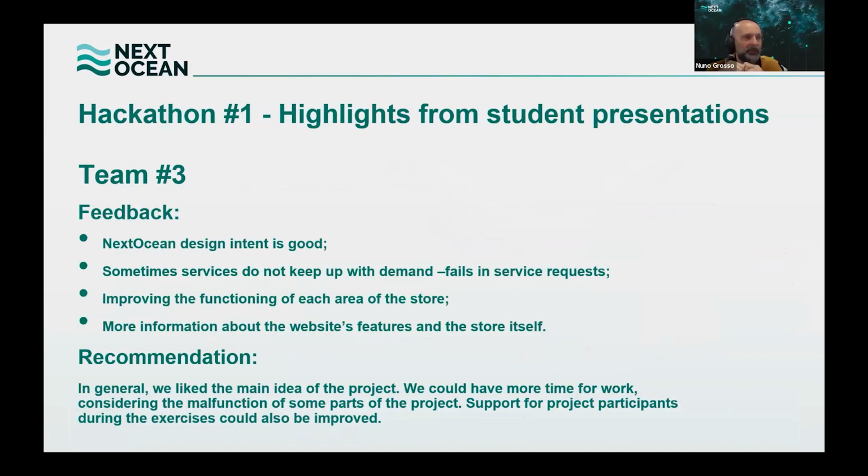Overall, the feedback that we got from the student presentations: NextOcean design intent is good. Sometimes services do not keep up with demand, with failures in service requests. So at this time, because of the input that we got during the hackathon, we were able to address some of the issues related to the reliability of the online store and to improve on that. They also provided some really good insight on the different functional areas of the store. And they requested more information on the website features in the store itself. So this helps us evolve in many different ways.